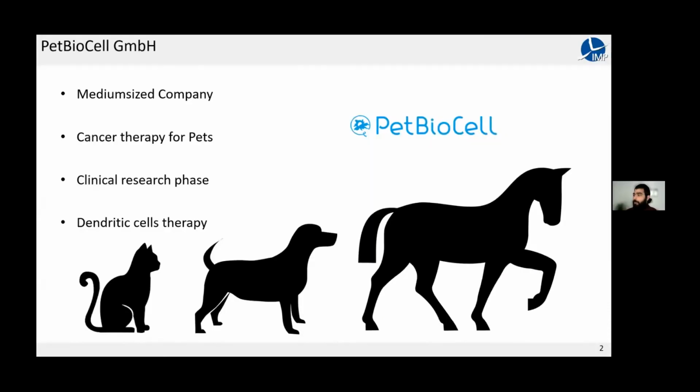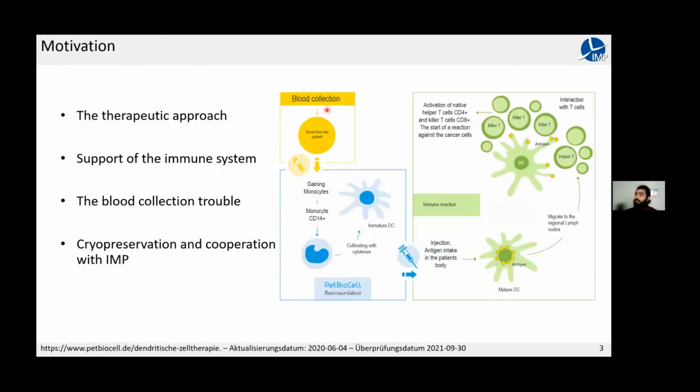PetBioCell is a medium-sized company located in Germany, dedicated to offering cancer therapy for pets, exclusively cats, dogs, and horses. They are now in the clinical research phase for an approach called dendritic cell therapy. This approach starts with blood collection by the vet.